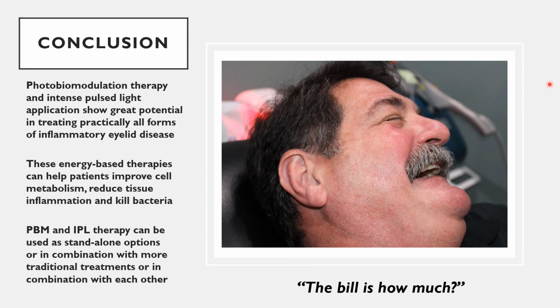Photobiomodulation therapy and intense pulse light application show great potential in treating basically any type of inflammatory eyelid disease. And we know eyelid inflammatory disease causes 80 to 85% of ocular surface disease. I mean, if you just start here, you're going to fix the patients 80, 85% of the time. I'll do this for 6 months. If it don't work, then I'll reevaluate, start over, and see what else could be happening. But if you just start here and think, hey, it's the meibomian glands, that's where the problem is, 85% of the time, we're going to make them better.